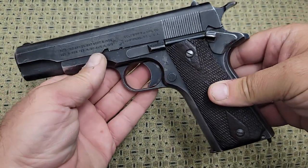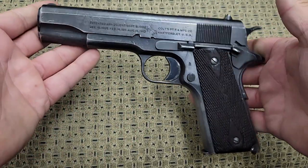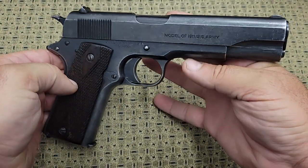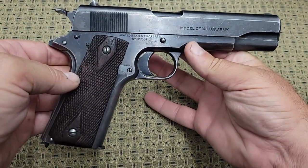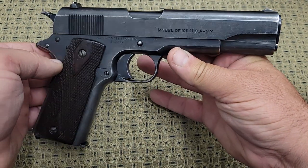Now, in 1924, they made a couple revisions to this gun, and they produced what they called the A1. In common terms, people knew it as the World War II 1911.